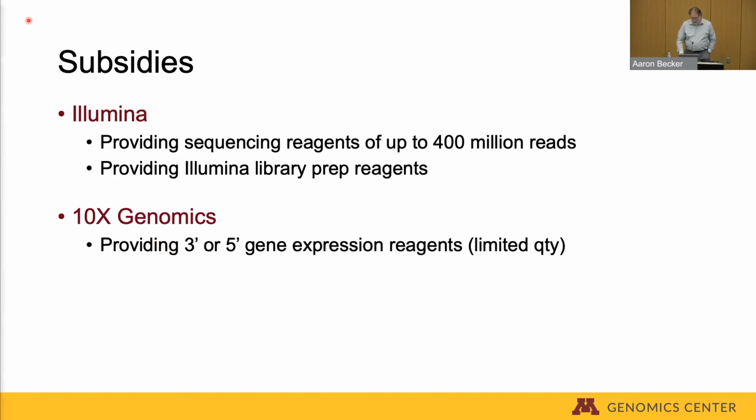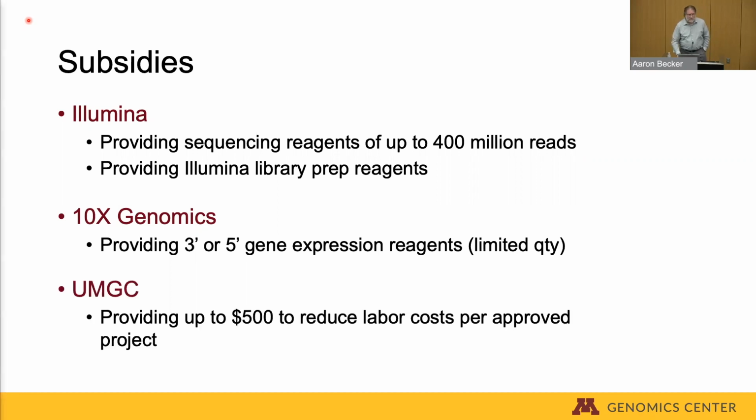And then 10x Genomics will be providing 3' or 5' gene expression. Now, limited quantities for this, and specifically, it may be determined later exactly what that quantity is, but right now we're dealing with only the 3' and 5' expression. And the UMGC is going to be providing up to $500 of labor costs. And I expect that most of the projects that we get would use up that amount of labor.